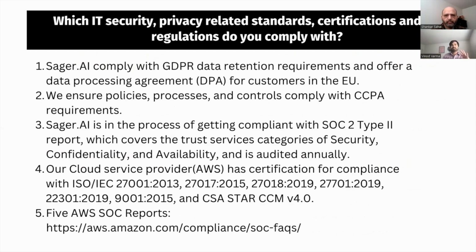These are some of the IT security and privacy related standards and certifications which we comply with, as we were talking about before. So we do comply with most of the industry frameworks, and stay upfront and updated with all of the existing frameworks. So this explains most of the things. We comply with GDPR data protection requirements, and if a customer wants to see how their data is actually getting processed, we have a DPA in place, and follow the guidelines accordingly there.